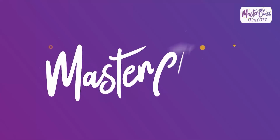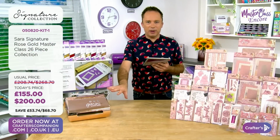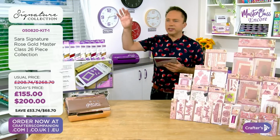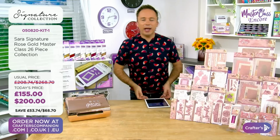Everyone absolutely loving everything that we've got. I mean, there's people buying the rose gold Gemini machine today as well because they're just like, right, okay, I need it. There's people buying their foil press and the foils as well. Do grab the foils while you can because they go out of stock so quickly. Right, listen, let's go back.